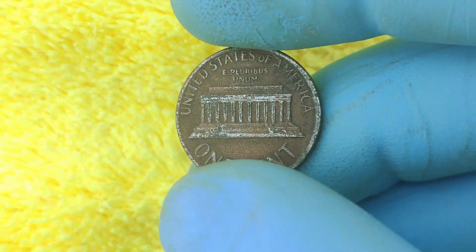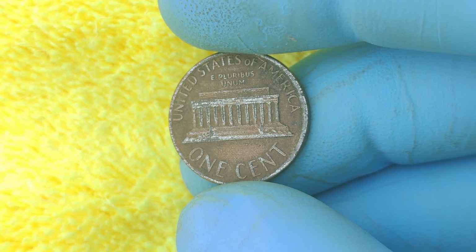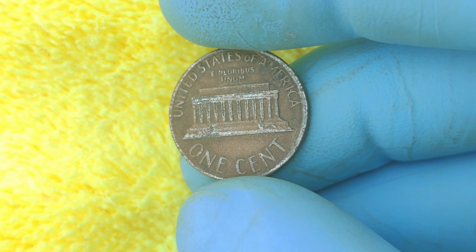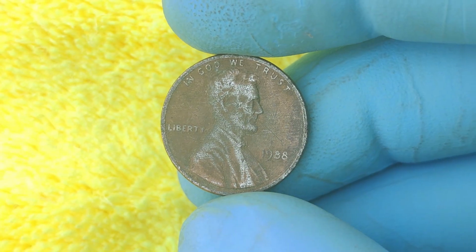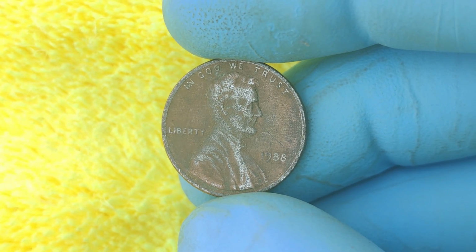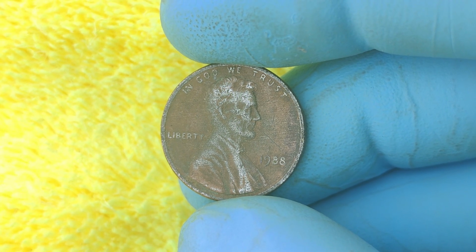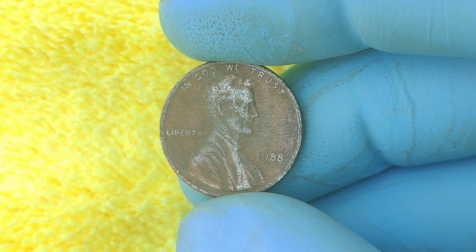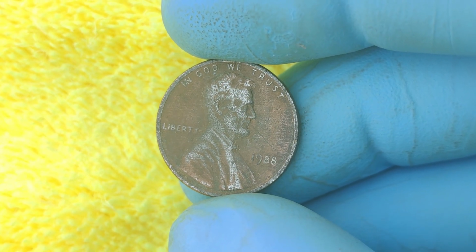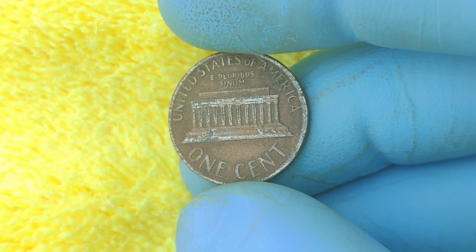Specifically, the designer's initials, FG for Frank Gasparro, appear in a different style and placement compared to the standard 1988 reverse. On a normal 1988 penny, the FG initials are positioned closer to the memorial building and have a certain shape. But on the rare reverse of 1989 variety, the initials are more separated and distinctly styled, matching the design used in 1989. This happened due to a transitional die being used. Essentially, a 1989 reverse die was mistakenly paired with a 1988 obverse die.